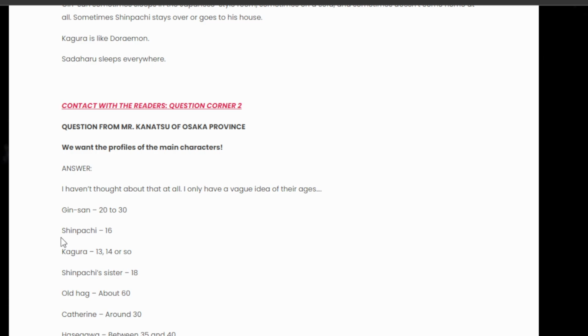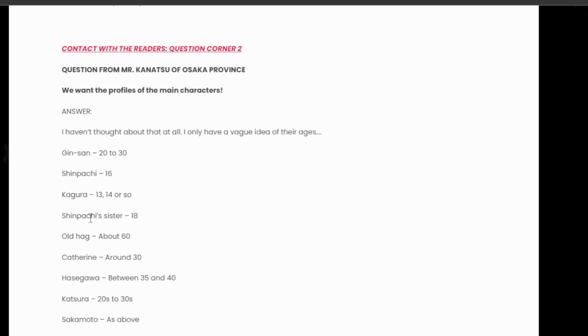Ginsan 20 to 30. I really do feel like Gintoki's probably late 20s. Like, if he's not already 30, he has to be pushing 28 or so, because he acts so much older than everyone else in the series. Especially compared to Shinpachi, 16, that makes sense. Kagura 13, 14 or so. Sure, that also makes sense to me. Well, Shinpachi's sister, or Otae as they would call her, 18. Old hag, about 60. How did Catherine get a name, but not her? Catherine is around 30. Hasegawa is about 35 to 40.